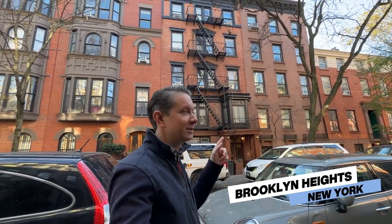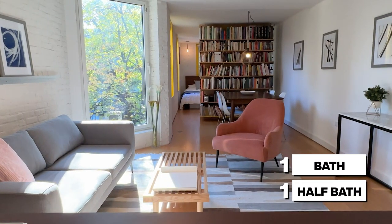We're in Brooklyn Heights, New York, and this is 166 State Street. We're about to jump inside and take a tour of a nice one bedroom that just listed. Beautiful architect renovated space. And if you haven't seen my video on Brooklyn Heights, I'll link it right above so you can check that out. But right now we're gonna jump inside, take a look at a one bed, one bath.